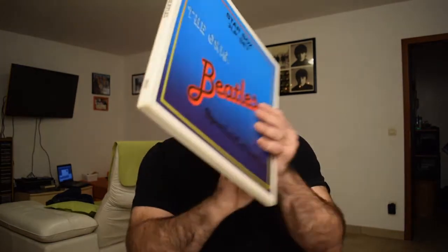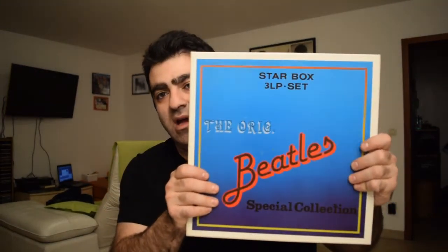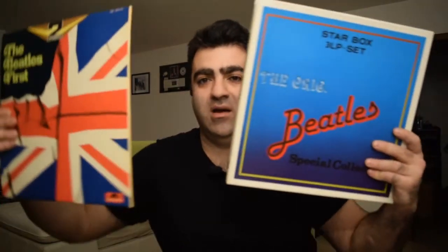And this is, I believe, a Danish pressing. It's made in Denmark. This is the Danish pressing. So in other words, non-UK Beatles albums, French and Danish. So these are the two new items in my collection.